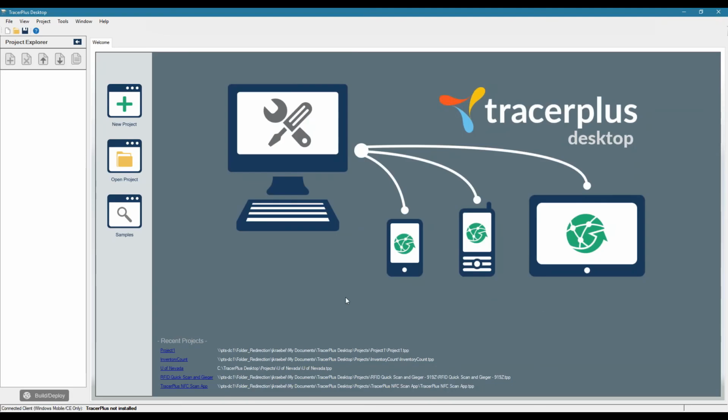All right, so here is our TracerPlus software. This is the desktop software, which is a free download. This is the software that you're actually going to utilize to build your forms and deploy to your different devices. So currently we support Android, iOS, and Windows Mobile CE devices.